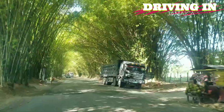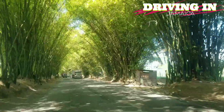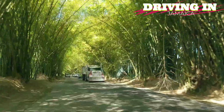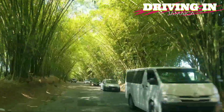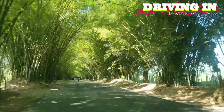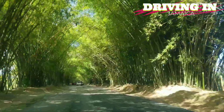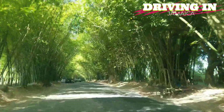Today we are driving through Holland Bamboo in St. Elizabeth. Now this is one of the most scenic drives you can take in Jamaica. Look at the bamboo, how it grows over, very nice. Now today we want to talk about protecting this area.